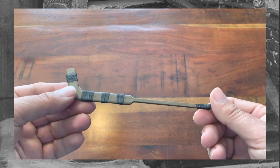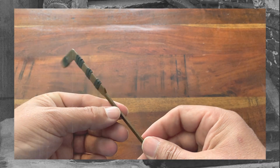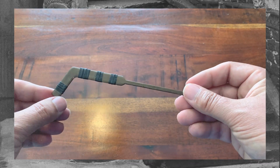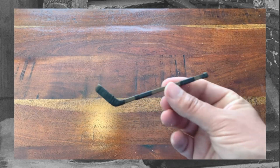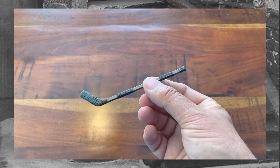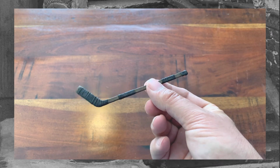And of course, what is Casey without his hockey equipment? Here we have a goalie stick. This one is wrapped up in some black grip tape, so it matches the darker, more monstery version of this character. And his standard hockey stick carries that design over. The texture on the tape is awesome. The sculptors have a great attention to detail.